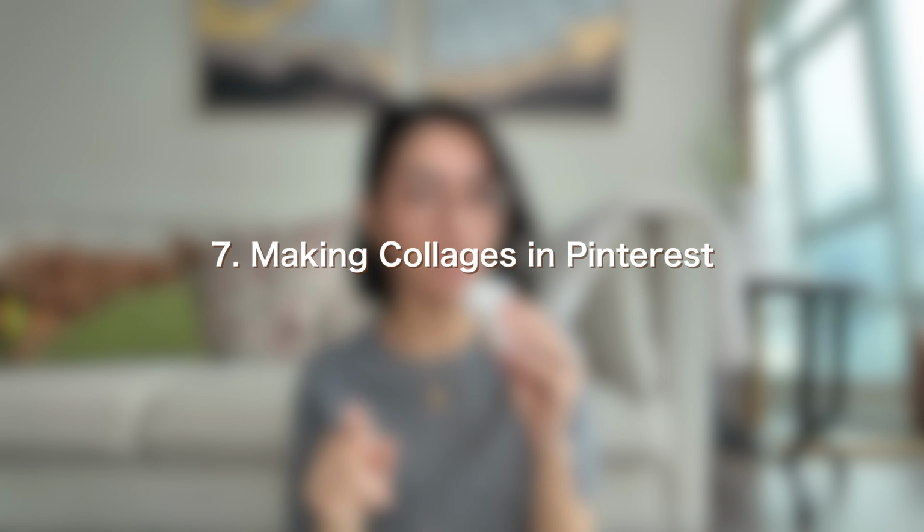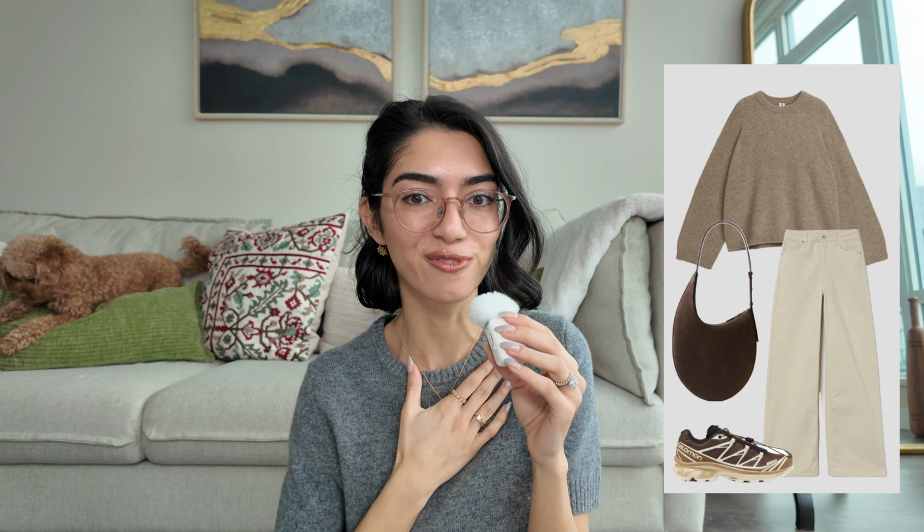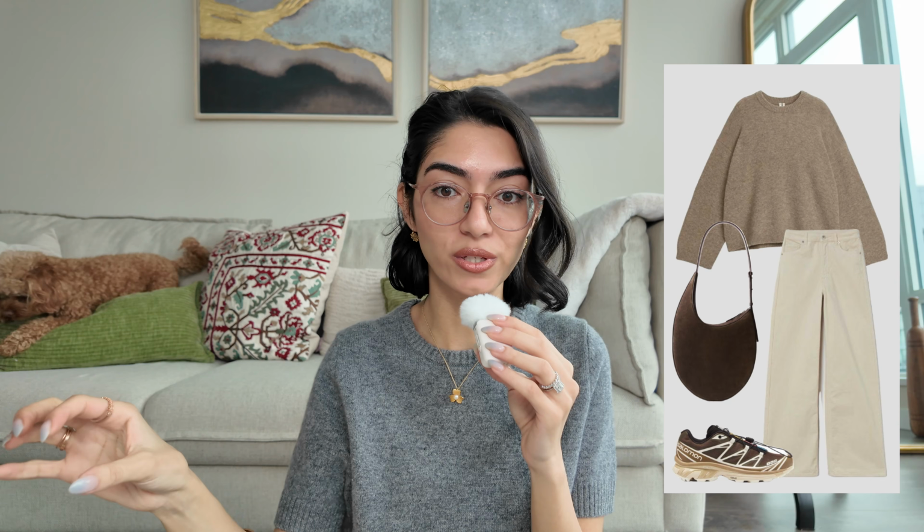Number 7 is more of a new thing, and it is making collages within the Pinterest app. I don't know exactly when this new feature started happening on Pinterest, but I was very surprised when I was able to pick and choose little items from different posts and kind of add them into one collage, and that serves as my inspiration going forward.